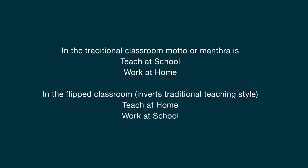Flipped learning is a pedagogical approach in which the traditional notion of classroom-based learning is inverted, so that students are introduced to the learning materials before a class, with classroom time then being used to deepen understanding through discussion with peers and problem-solving activities facilitated by instructors. In the traditional classroom, the motto or mantra is teach at school, work at home. In the flipped classroom, it is inverted: teach at home, work at school.